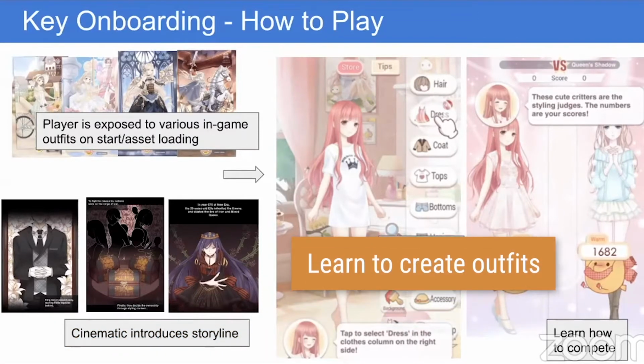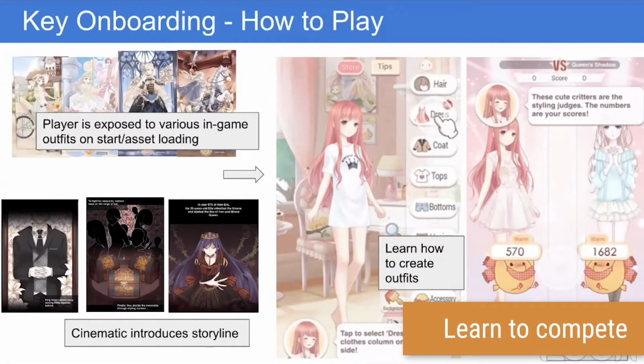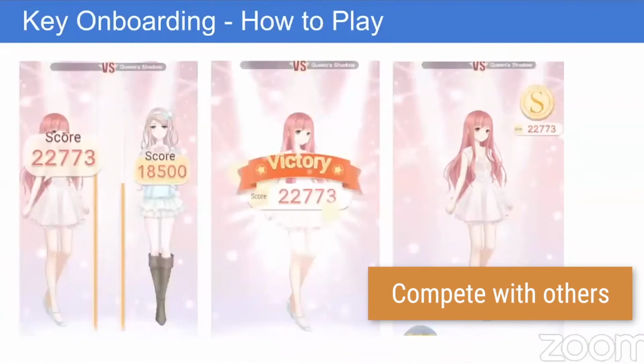After that, you learn how to create outfits, which is the bread and butter for this game. It teaches you how to put on a dress. You have your styling options on the right. And once you put on the dress, you go into your first competition. This is really different because not only are you designing, but your outfit is being judged against somebody else's. In this case, it's a computer. Then the game teaches you how to compete with other people. You can see here that there's a very clear winner and a very clear loser. You get a score based on how well your outfit did, and then you either win or you lose. And if you win, then your score is ranked. It could be an F if you did really badly, to a D, to a C, all the way to an S if you did really well.